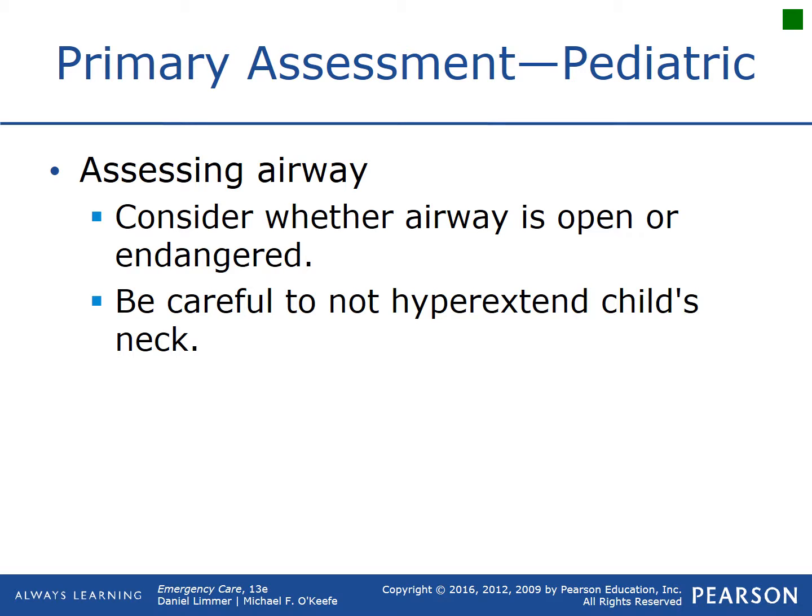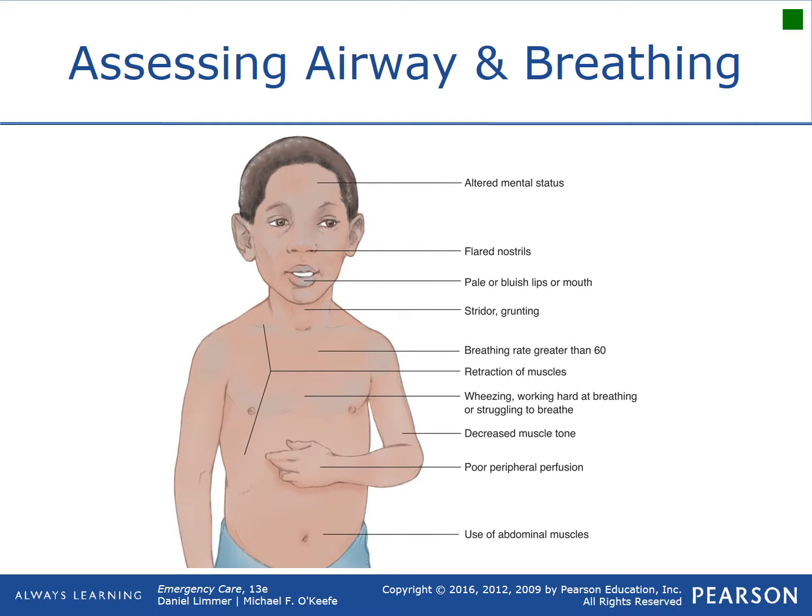When assessing the airway, make sure that the airway is open and patent. If you open the airway with a head tilt, chin lift, or jaw thrust, be careful not to hyperextend that child's fragile neck. So after you've checked the mental status, check the airway and their breathing, looking at the face and checking appearance, work of breathing, and circulation. Do you hear any crazy sounds? Do you see any flared nostrils? Do you see any pale or bluish lips around the mouth? Do you see any cyanosis? Using the whole picture of mental status, check the nose, the mouth, the work of breathing, any odd colors, and any weird sounds coming from the mouth.